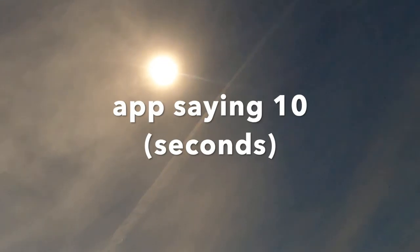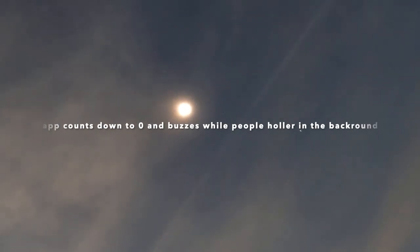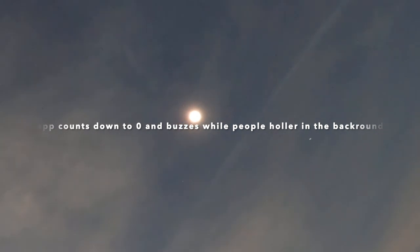Remove camera filters. Oh man. You can see the diamond ring! Look at that moon! One! No! Oh my god! Oh, that's so cool! That is so cool!